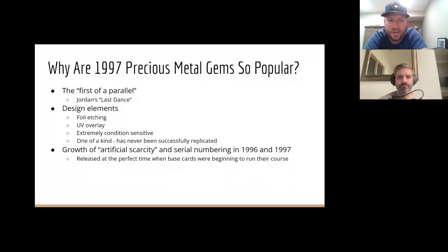And then, as I mentioned before, it's the growth of the artificial scarcity and serial numbering in '96 and '97. It was a period of time where base cards were still king. If you look at an old Beckett magazine from '96 or '97, they printed a hot list in the article section of the Beckett guides. That hot list listed about 10 cards that were the most popular of that month, and most of those cards, if not all of them, were base cards. Anytime an insert or a parallel would make that hot list, it was craziness. There would always be some snide remarks in the article, like, why is this card there? Yeah, we get it, it looks like this or it's serial numbered, but it shouldn't be here.